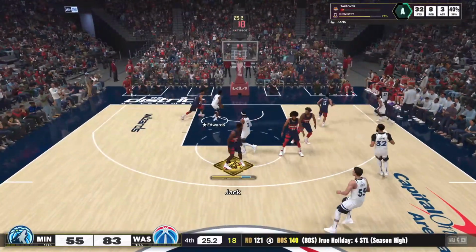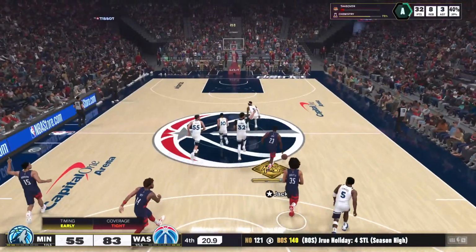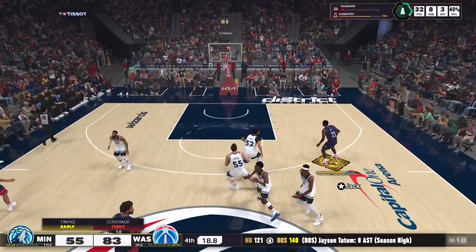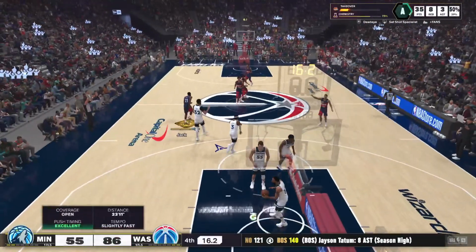To the middle, here's Edwards. It's rebounded by Koulibaly. Might be time for a little different approach. His shot hasn't been falling here in the second half. And that one's good. MP.